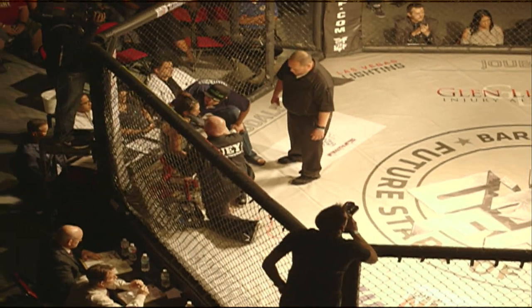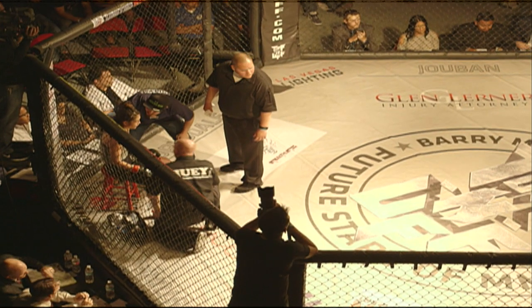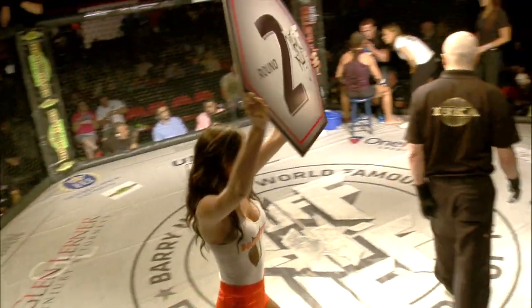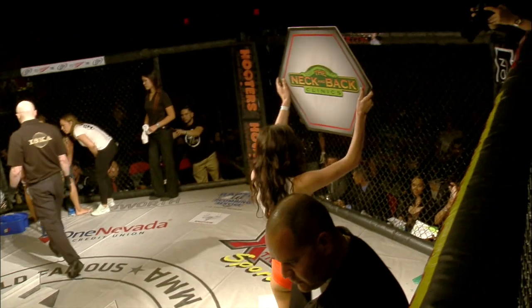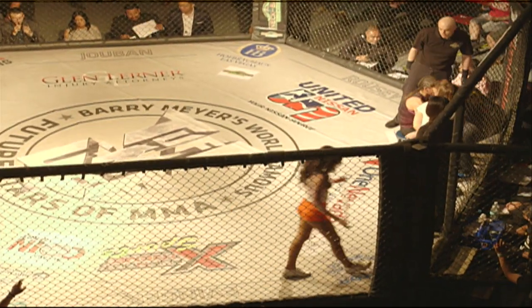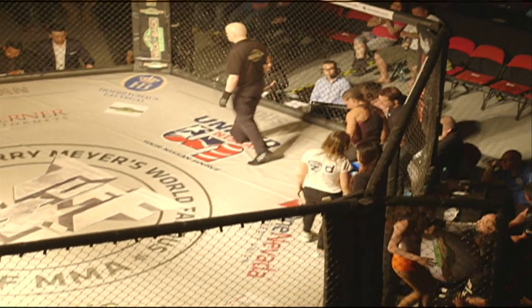She spent a lot of time on top. She mounted a little bit of ground and pound. Nothing too effective, but yeah. Ulysses, you agree? I don't know. Yeah, I don't know. I just remember the arm bar towards the very end, and that's usually what I tend to stick with. Well, that's what I was asking, though. Was she really in danger, would you say?